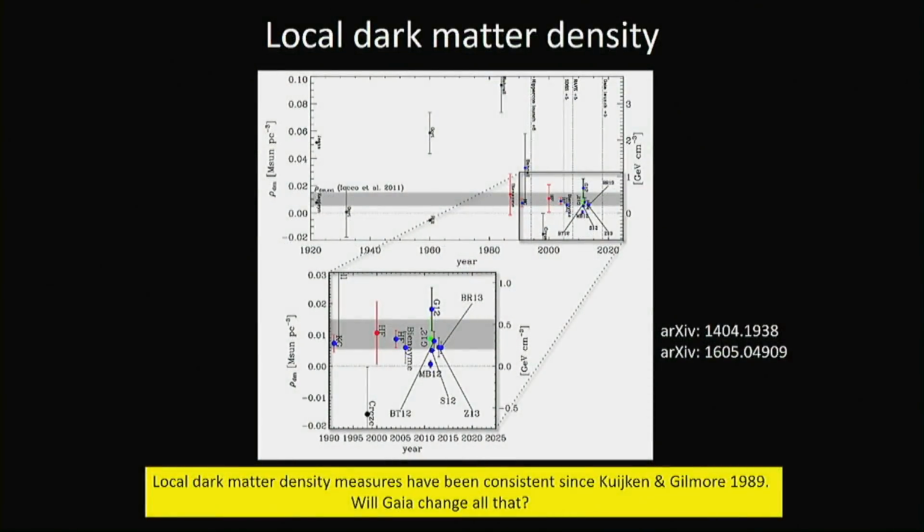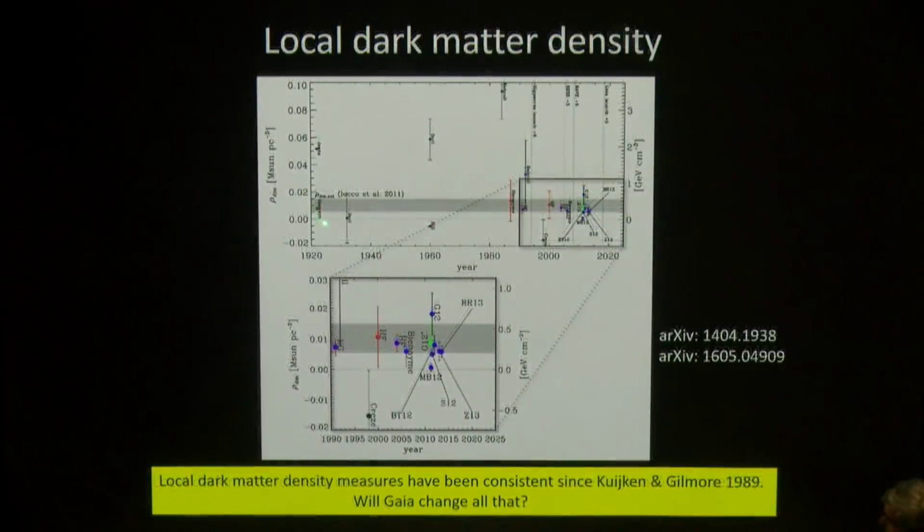Another thing people ask about a lot, which is an illustration of the limitations of what you can do with Gaia data, is the local dark matter density. This is the value as a function of time from a couple of review articles. And you can see what happened is since this Kuijken and Gilmore survey back in 1990, the numbers haven't changed at all. And so this was based on photographic photometry. And one wonders, well, surely there's a lot of money being spent on trying to find dark matter. Surely we must be able to know its properties better than we knew in 1990 from photography.